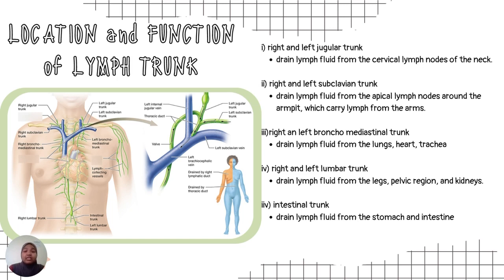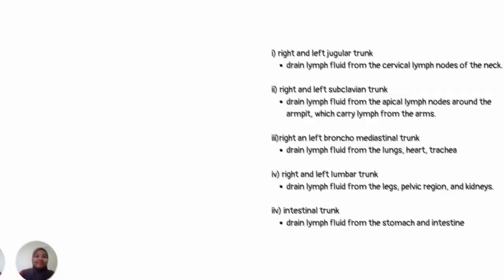Due to their location near our lungs, heart and trachea, their function is to drain lymph fluid from the lungs, heart and trachea. Next, we have right and left lumbar trunks, and their function is to drain lymph fluid from the legs, pelvic region and kidney because they are located near our legs. Lastly, we have the intestinal trunk, which is the only trunk without a pair. This trunk will receive chyle, which is rich in fat, from the stomach and intestine.